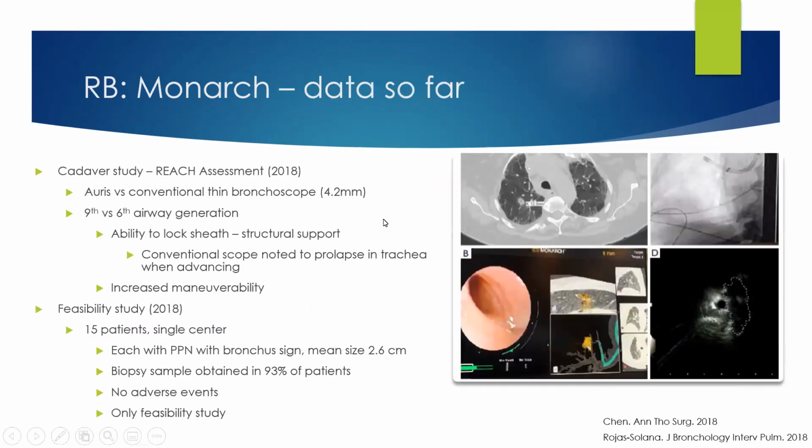So there's, of course, not a lot of data available yet. There was one cadaver study that was published in 2018. What it was doing was to see whether the robot can actually get out further to the periphery than a traditional thin bronchoscope. And what they found on average is that the robot got out to the 9th airway generation compared to the 6th airway generation with the thin bronchoscope. They attributed the majority of that to the ability to lock the sheath in place on the robot and also the increased maneuverability. What they found with the thin bronchoscope is that when they tried to advance into those smaller airways, the bronchs started to prolapse into the trachea when they were advancing.